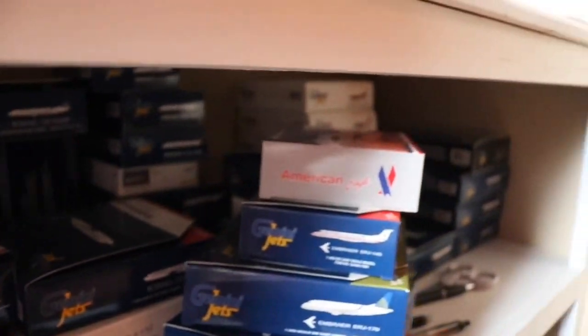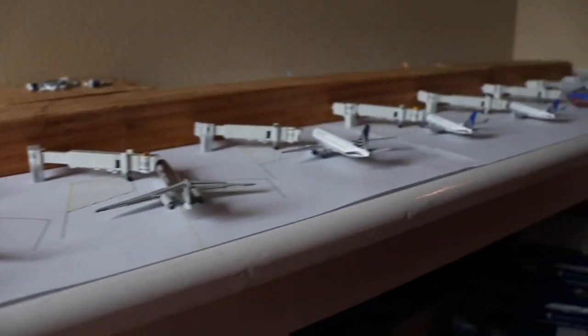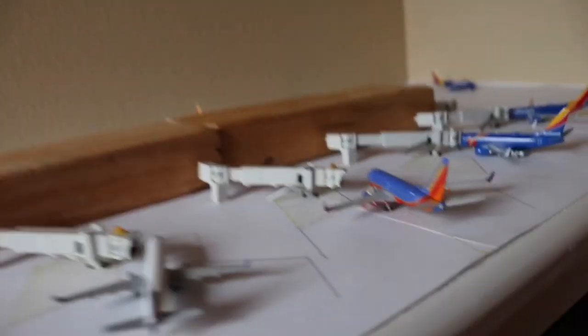Model collection will be coming after my birthday, so I think I'll get some planes. Most of it's organized, like the stacks are organized, but these stacks are all not. So sorry about that, guys. But anyways, it's alright. Let's move right along, or back to this.